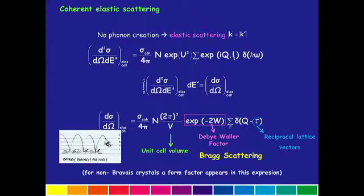This expression is maybe familiar to you because it's the Bragg scattering, which applies not only to neutrons, but also to X-rays or to electrons. It's the same expression. The important thing here is to notice that there is a delta function. This delta function means that this will be non-zero only when Q, the vector of the neutron, related to the difference of the vectors of the neutron, is equal to one of the reciprocal lattice vectors. That is the definition of Bragg scattering.